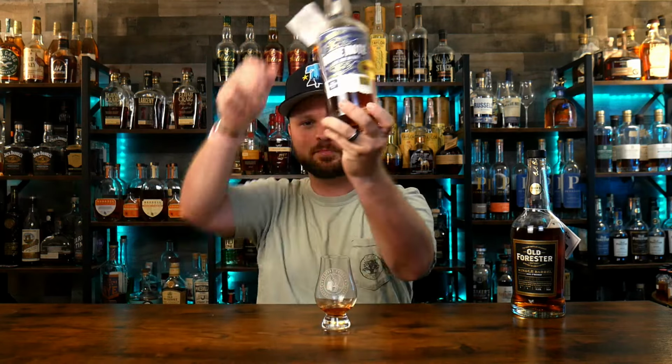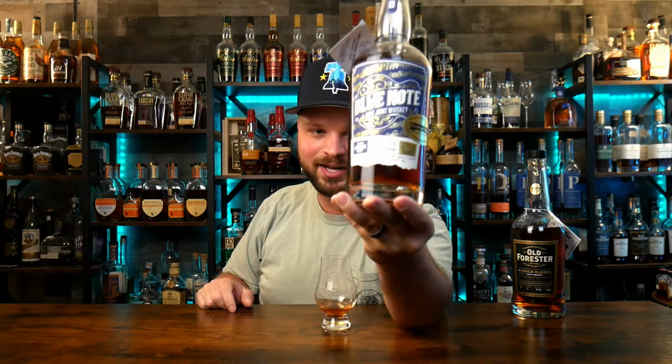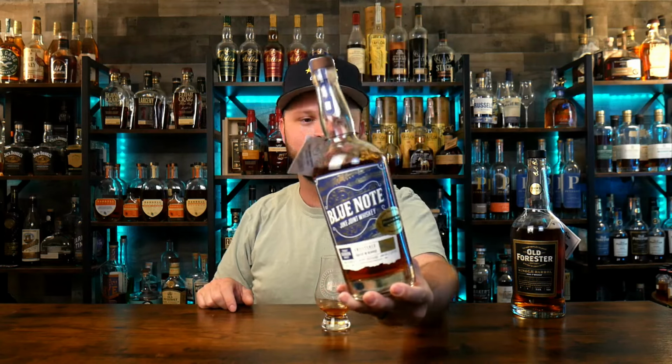If you guys want to know what's in this glass, you guys got to stick around to the end, because it is the last bottle that I'm going to show, so I hope you guys stick around. But like I said, bottle number 2 is going to go to this bad boy right here. It is my new found favorite Blue Note. It is coming in at 124 proof.